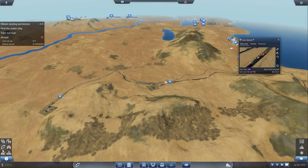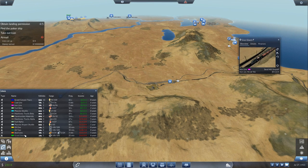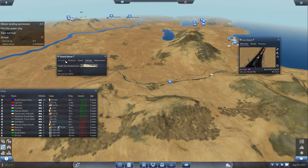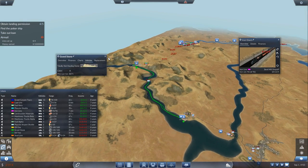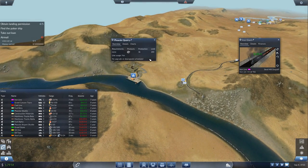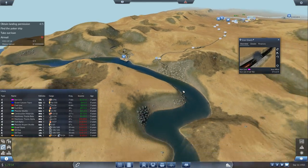Did I buy a second boat for the stone line? I think I did, right? Where's the stone line? Oh my god, am I blind? Oh, there it is, the grand stone. Oh, there's only one. Okay, we need a second one on that. This place has doubled production, but we still only have one boat.